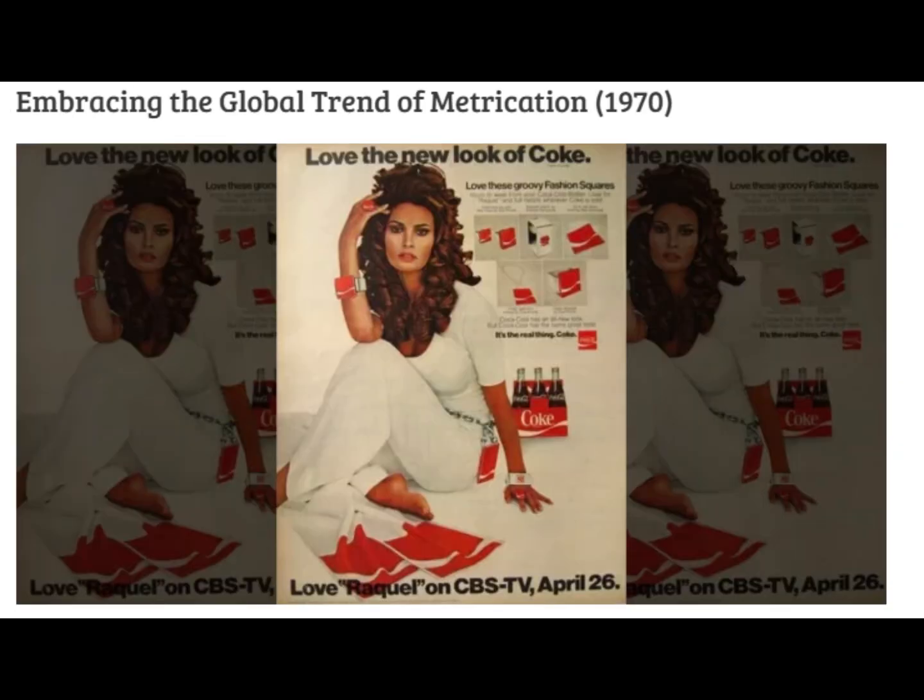Embracing the global trend of metrication, 1970. In 1970, the company embraced the global trend of metrication, integrating metric measurements in its labeling. By adopting this universal system, the brand showed solidarity with other brands globally practicing the same thing. Eventually, this reflected that the trend was not just for convenience but a necessity of that era. Incorporating this global language helped break down barriers and speak to consumers in a simple language.